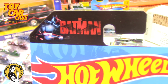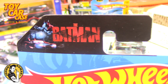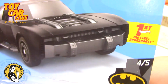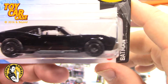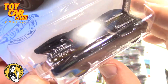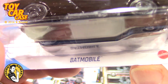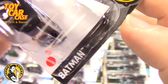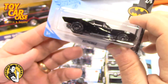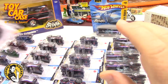So then we've got this Batman. This is a first release appearance. Now again, this is kind of a cool car, but nothing spectacular like the Tumbler or anything like that. Just says Batmobile on it. Batman 4 of 5. So this was from last year. You can tell by the little mark on it.